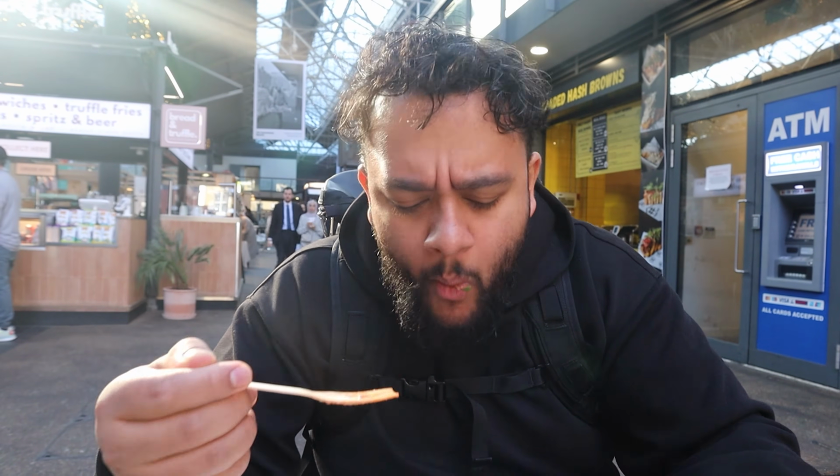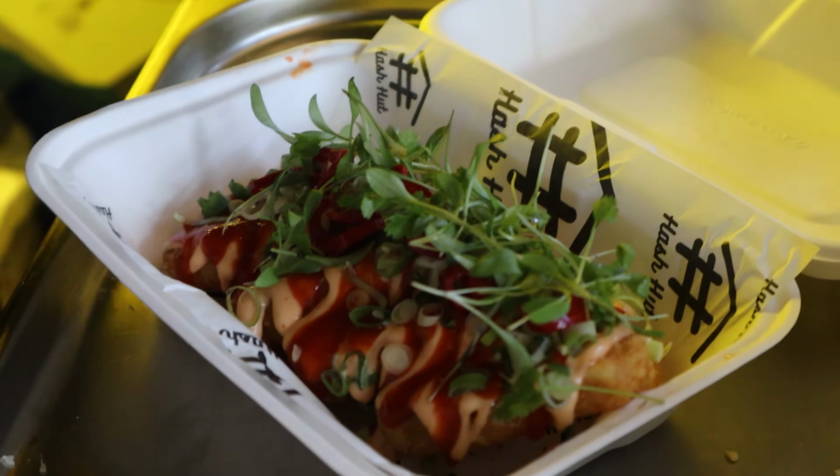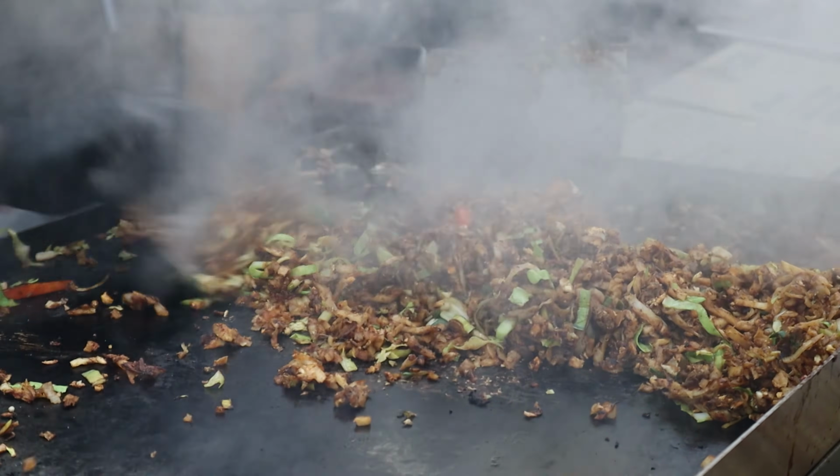Oh yeah. That's immediately more flavoursome, spice running through every bite, very, very tasty, but again equally as comfy. Hash hut, you guys are comfort on a plate. Where to next? Alright guys, our next stop is Kapina, which is a Sri Lankan joint.